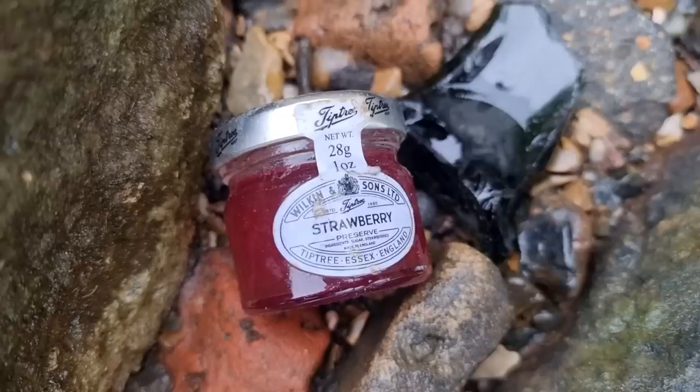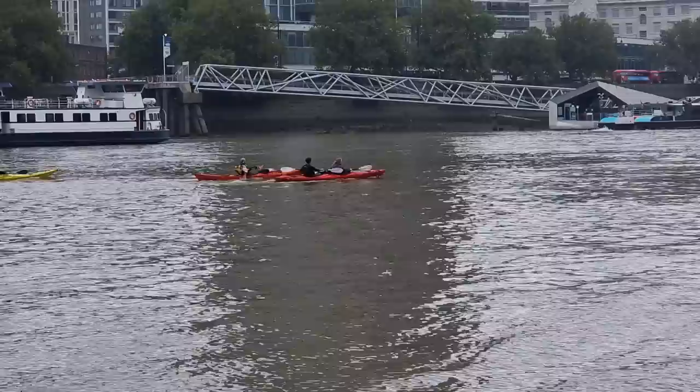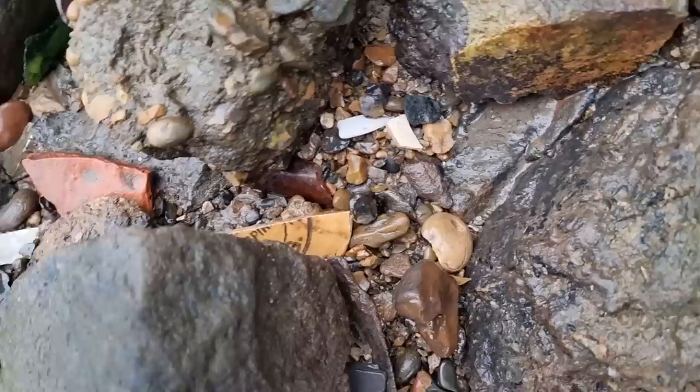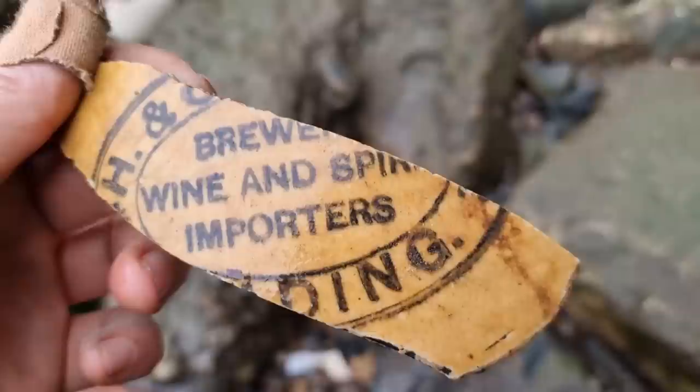Oh look, some jam. Let's hope we can be jammy today and get some luck in the muck. Of a flagon, H&C something, brewery, wine and spirit importers.